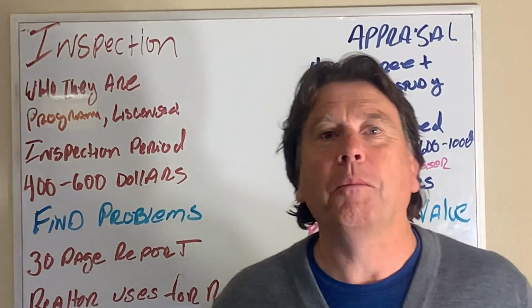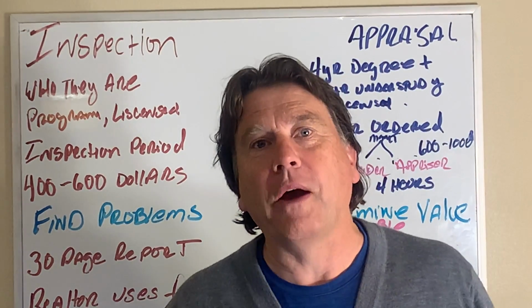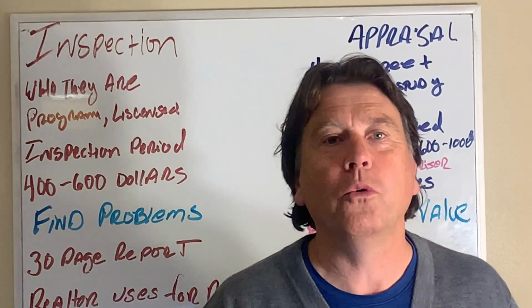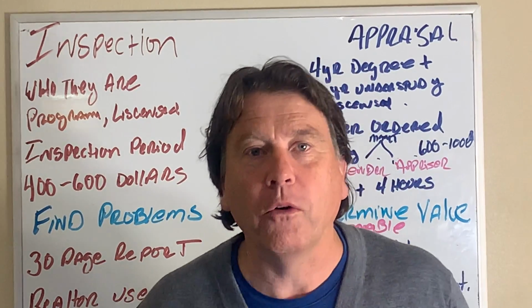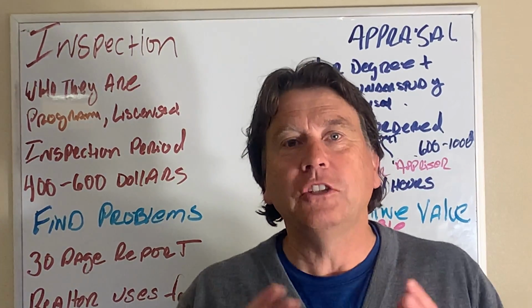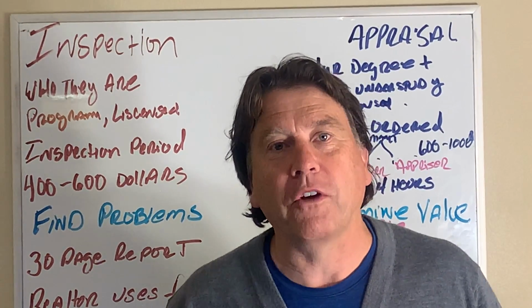An inspector is somebody that is licensed by the state to go out and do property inspections. That means they'll search through a particular person's house prior to or during the course of the sale of the house and check for issues with that particular home.